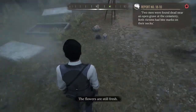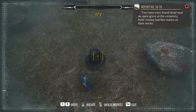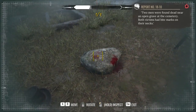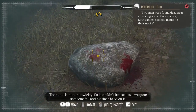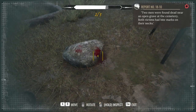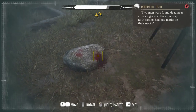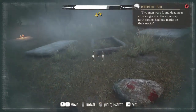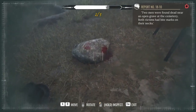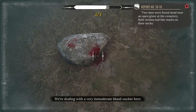The flowers are still fresh. This is a somewhat neglected and dusty hat. The stone is rather unwieldy, so it couldn't be used as a weapon. Someone fell and hit their head on it. Okay, so that was maybe the blunt force trauma. Has this already been clicked, or I can't? Okay, maybe it is this. I just had to get closer. We're dealing with a very immoderate bloodsucker here.